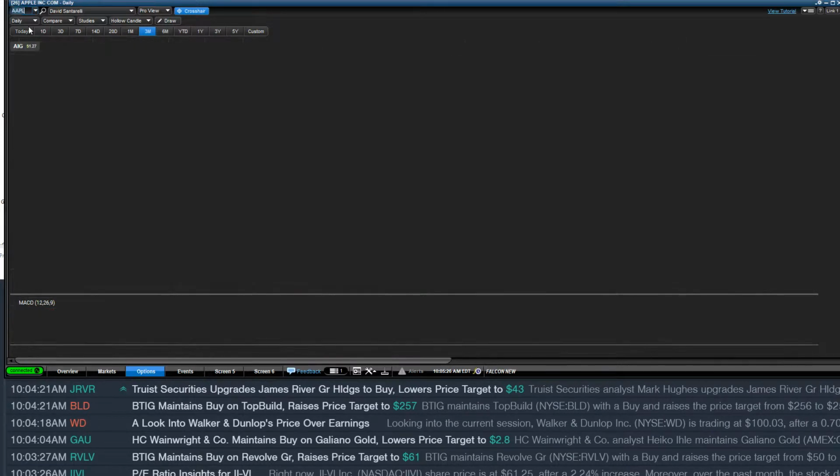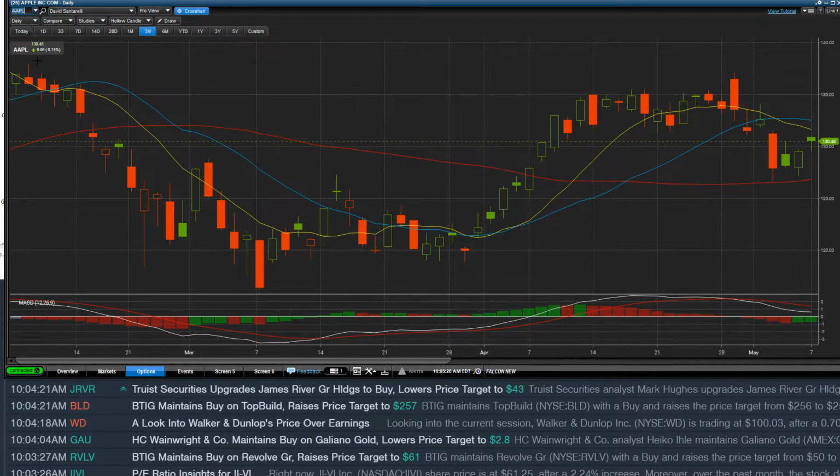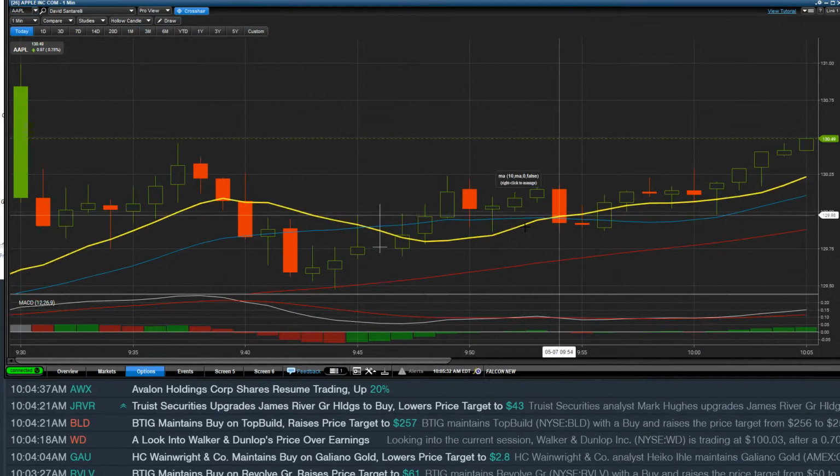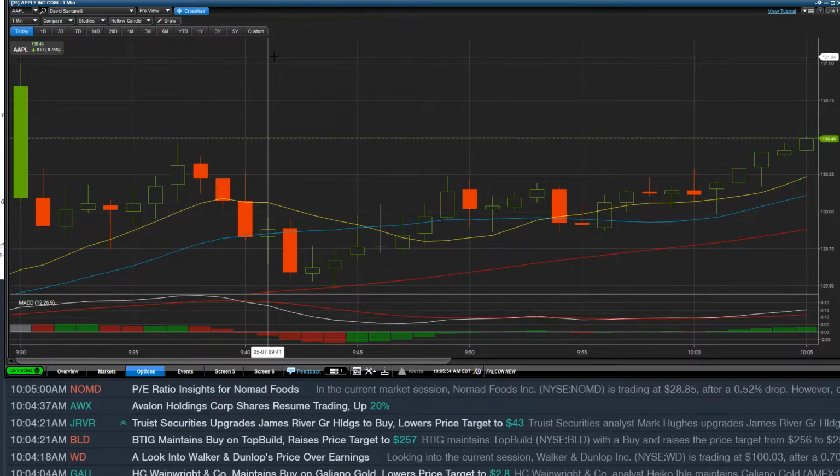Apple climbing. Apple's got a nice breakout here, the 10-20 cross. You should be looking at about 131 as your target if you're looking for a day trade on Apple.